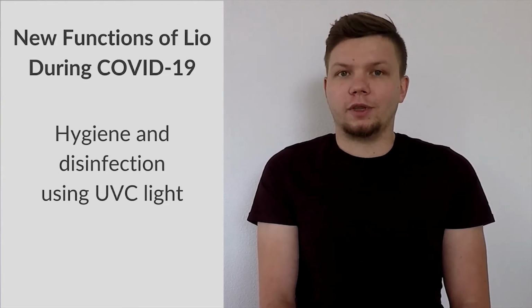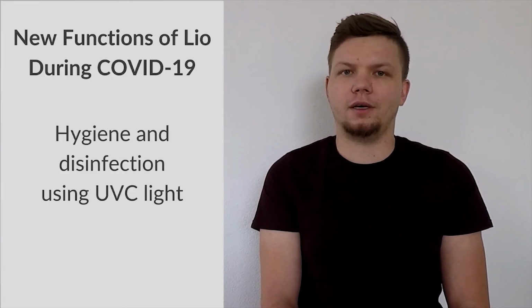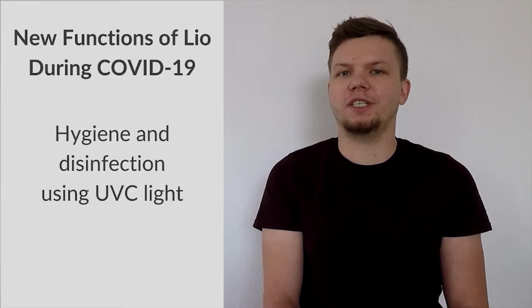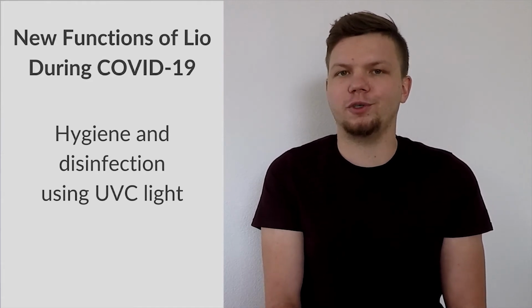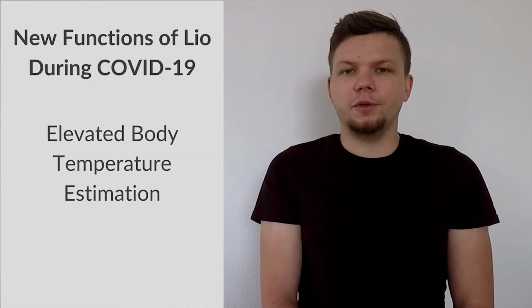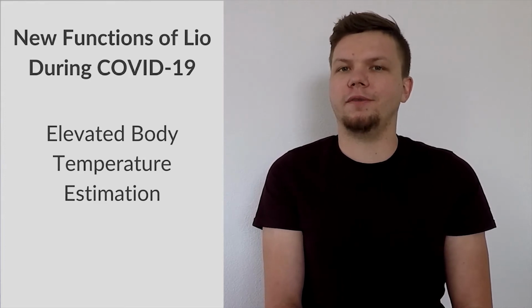During the disinfection process, Leo also gives warning signs to indicate that disinfection is in progress and to warn people to keep a safe distance from the robot so they don't get any unnecessary exposure to the UVC light. Another important aspect in fighting the COVID-19 crisis is early detection of possibly infected people.